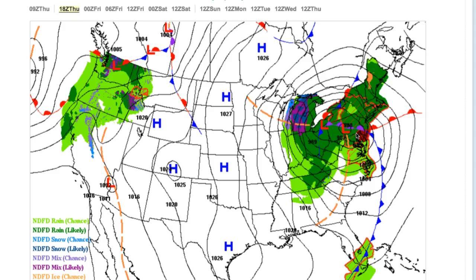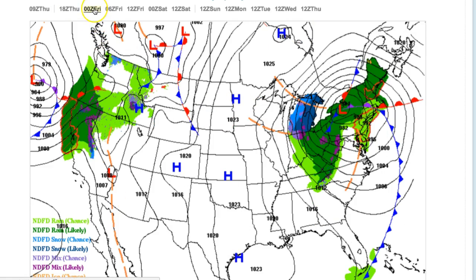Basically looking at mid to upper 50s along the coast, upper 50s to lower 60s in the Delaware River Valley and over southern New Jersey. Again, a very wet day. Good news though, this whole system lifts northward after about 5-6 p.m.